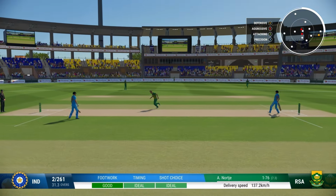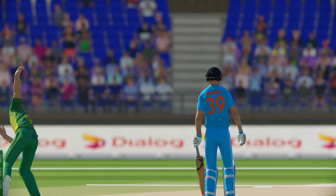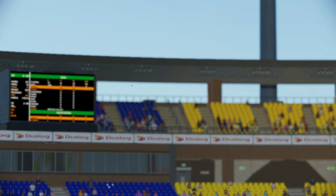Got all of it, and for six. That ball has been hit. It's flown into the crowd. To get that much power coming forward on the front foot is ridiculous.